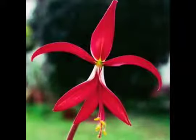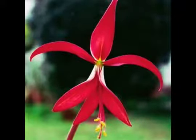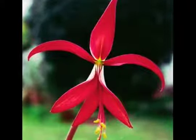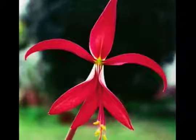Here's a basic devil's flower. You can see this one's red. They come in a few different colors. But you see it's got the 3 pointing up and the 3 pointing down. It's got horns that look like Baphomet horns.